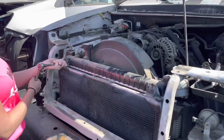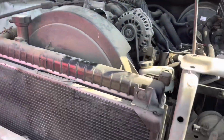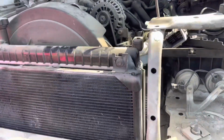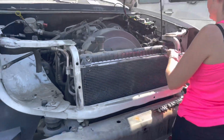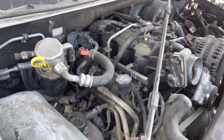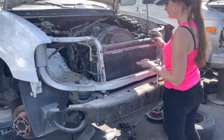So the Envoy and the Trailblazer platform is a little more challenging because obviously everything's a lot more narrow, and then this core support is basically structural. You can see there's a bolt here, but this main pad doesn't go away, so you can't really pull away the whole front end like the other ones. But as long as they're not all-wheel drive, it's really not as bad. The vans are my favorite, but I haven't pulled a motor out of a van for a minute.